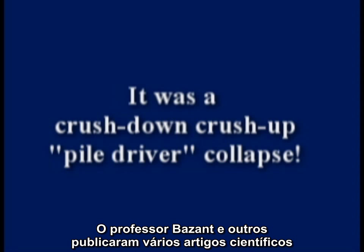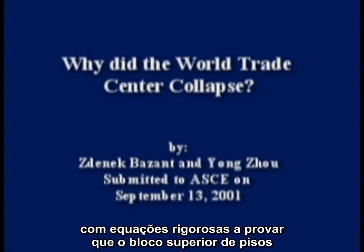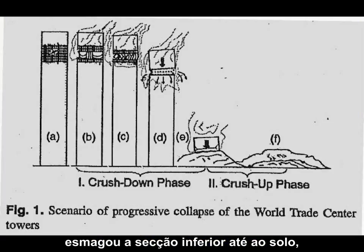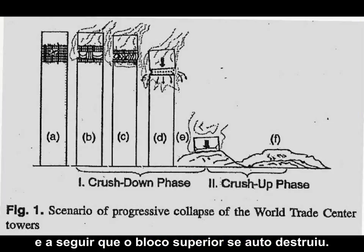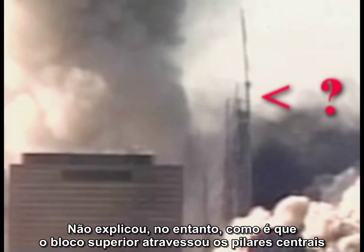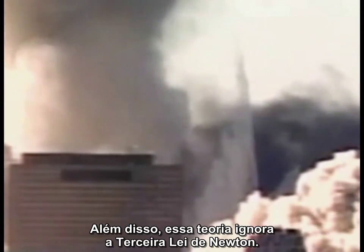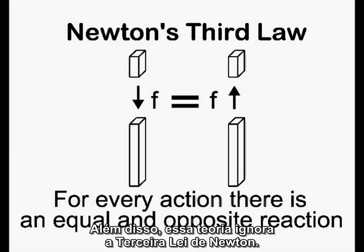Professor Bazant and others published several scientific papers with rigorous equations proving how the upper top block of floors crushed the lower, larger section down to the ground, and then the upper block crushed itself back up. It neglected to explain how the upper block fell through the inner core columns, or why those core columns fell last. In addition, the theory ignores Newton's third law.